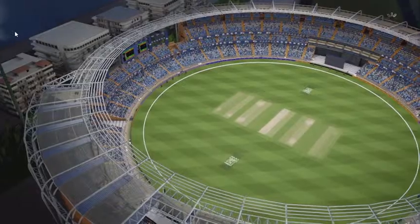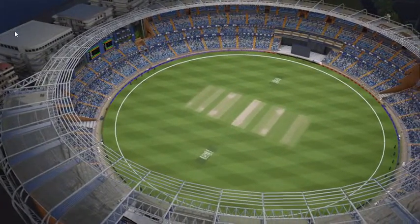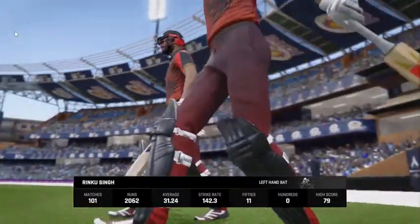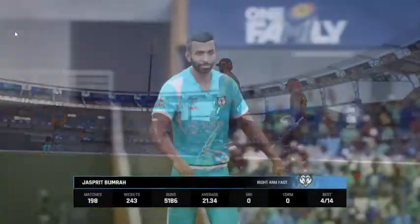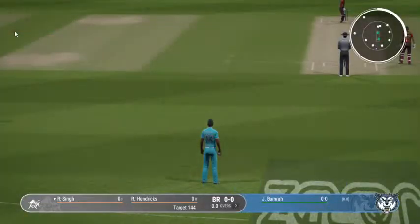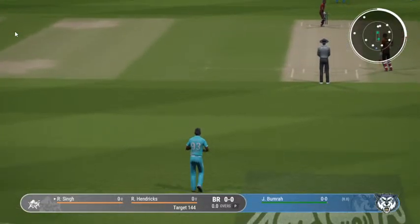The openers are coming out. It's a very gettable total. They just need to get off to a good start and not give anything silly away. It's the silly stuff that could give the bowlers a sniff in this match. Here we go. First ball.